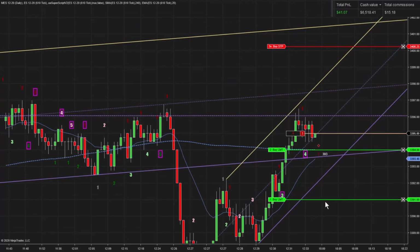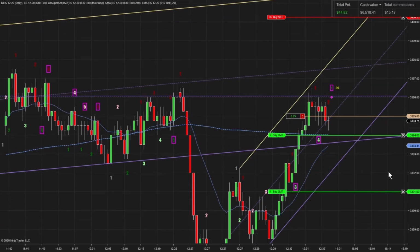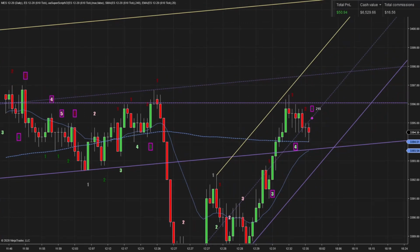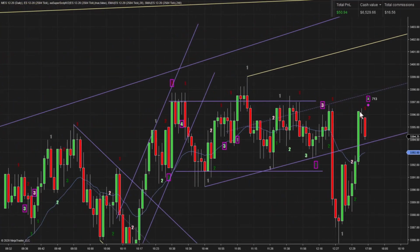Yeah, should I skunk this? I feel okay here. Alright, made the point, but it has more room to go down, in my opinion. It's just a bad signal bar on the 2K. Made a double top here.